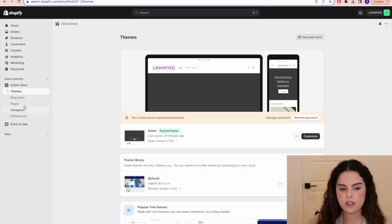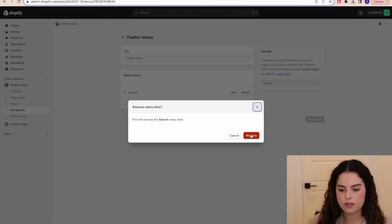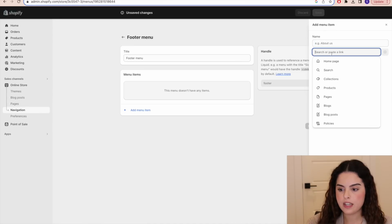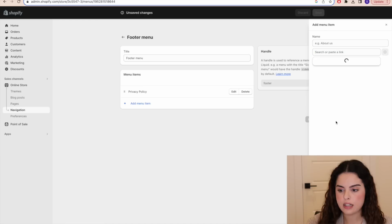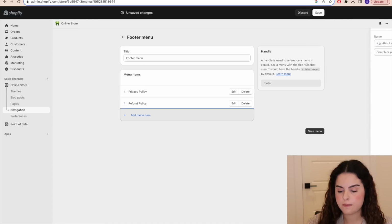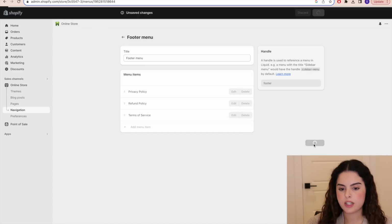All right, now let's go to online store, then navigation. Click here on footer menu. Just go ahead and remove this. Click add menu, and then here you want to search for policies. So you want to add all three of these. So let's go ahead and add the privacy policy first. Then we're also going to add the refund policy. And then lastly, we're going to add the terms of service. Perfect, we're going to save this.